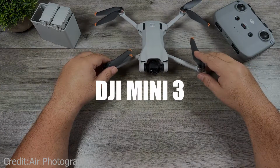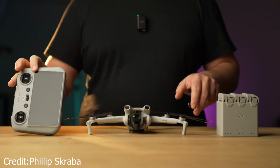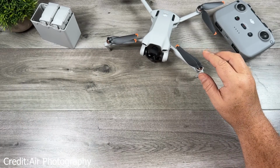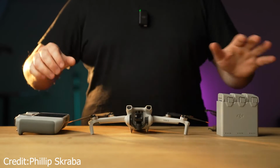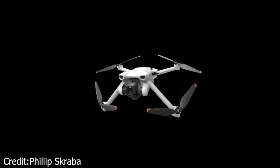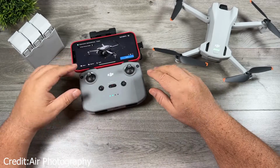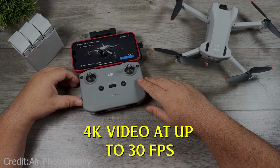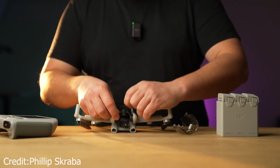Next up is the DJI Mini 3, a standout budget drone for those not prioritizing collision avoidance. Compact, lightweight, and more budget-friendly than the Mini 4 Pro, it matches its pricier counterpart in image quality. If you're comfortable navigating obstacles without automated assistance, this high-quality drone is adept at capturing excellent JPEG and RAW stills, along with 4K video at up to 30 FPS. Notably, its 12-megapixel sensor can rotate for portrait shots.